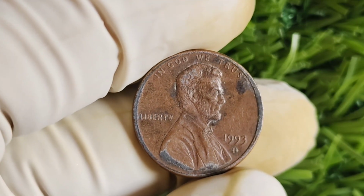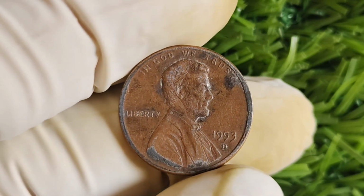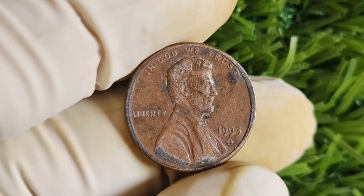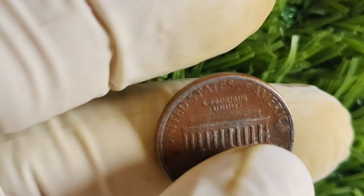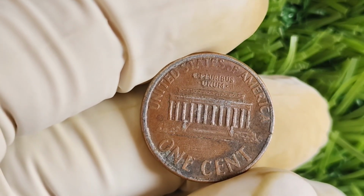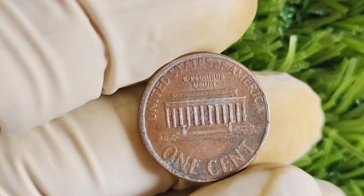Coin grading is a huge part of determining a coin's value. A professional grading service like the ones from the Professional Coin Grading Service, PCGS, or Numismatic Guarantee Corporation, NGC, can give you an official grade. The higher the grade, the more it's worth. We're talking about a mint state grade here, the higher the better.